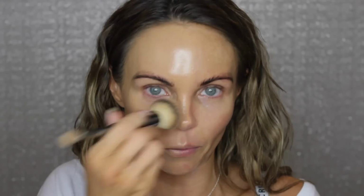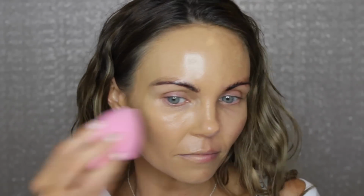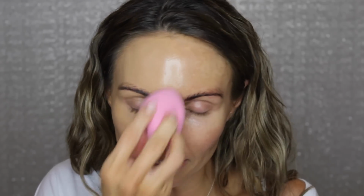Normally when I apply foundation, I like to apply with a brush and then go over it with a sponge. This one I'm definitely going to have to go over it with a sponge because you can see the brush marks. I'm just going to kind of start pressing that in. I like to apply with a brush and get a nice thin layer all over and then kind of press it into the skin with a sponge.